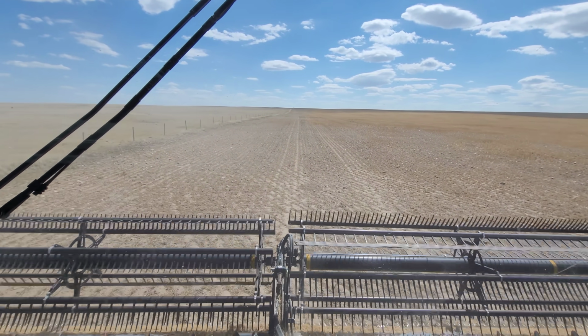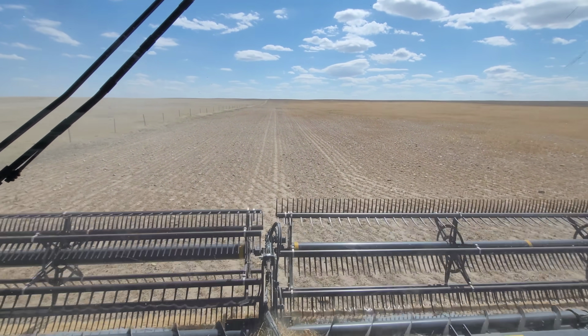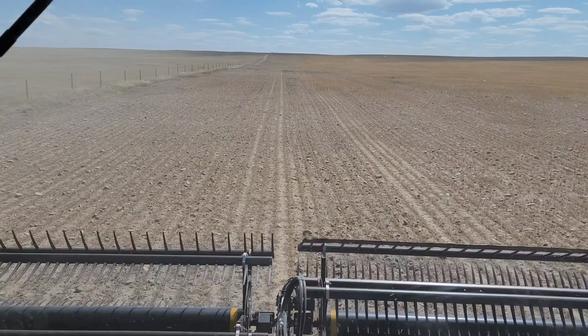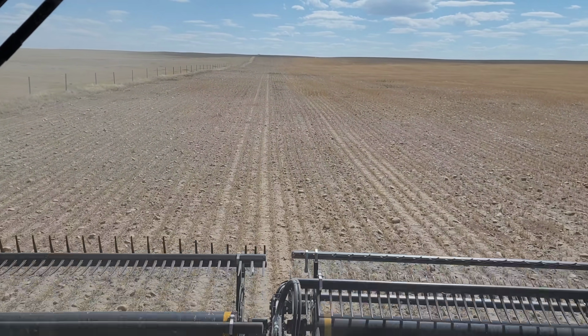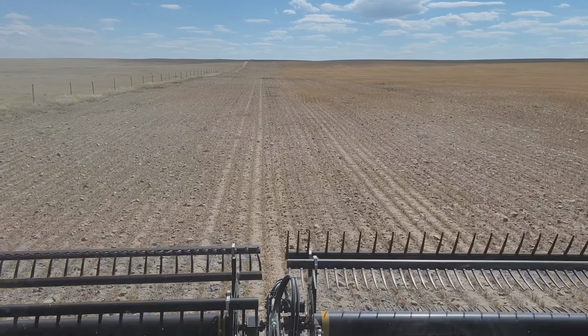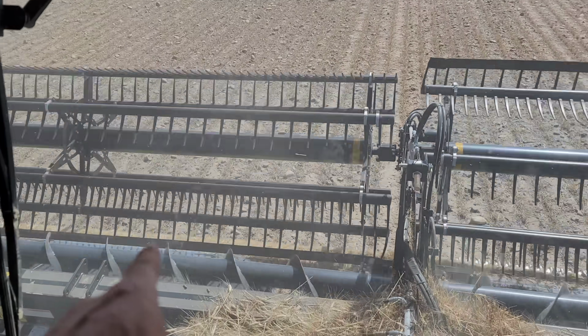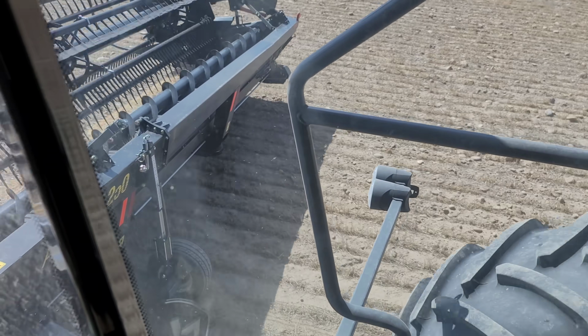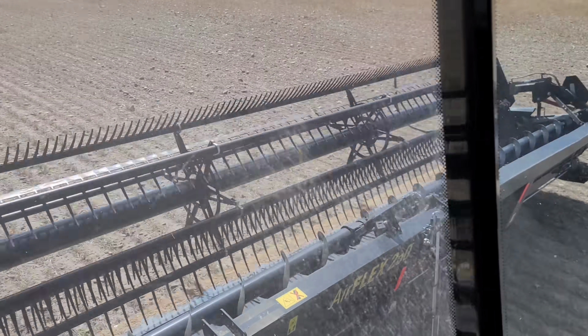Well, that was short-lived. I prefer to cut the sloughs because this is what the rest of the field looks like, you guys. Nada. Not a thing. Zippo. Zero. Zero. Flat uno.